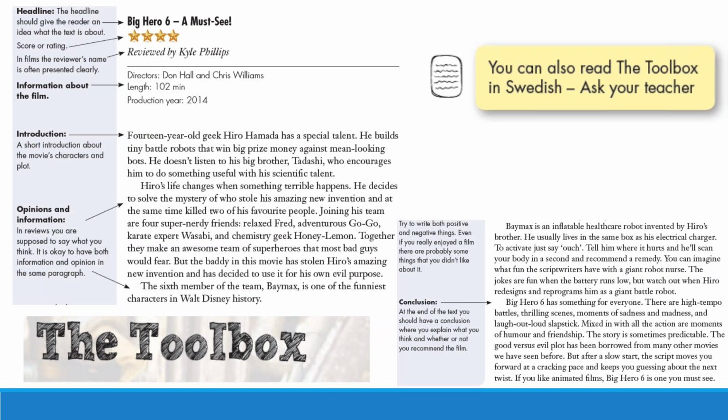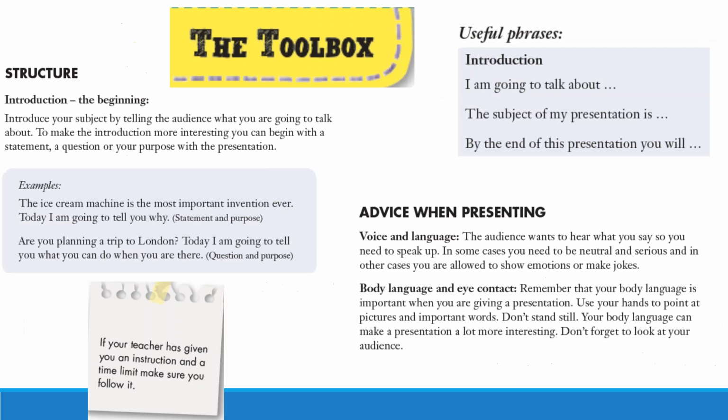I was so happy the other day when one of my students asked if she could borrow the book again to look at this exact diagram and section to support her writing of a review assignment that I gave my students. You'll also be happy to know the toolbox is available in Swedish. So it's not just information in English. It could also help students who need that help by having all of this information in Swedish as well.